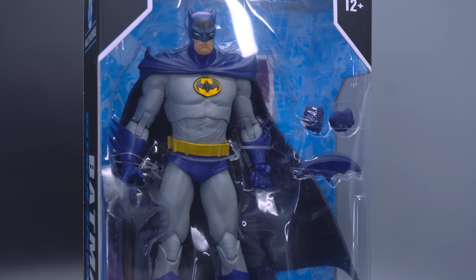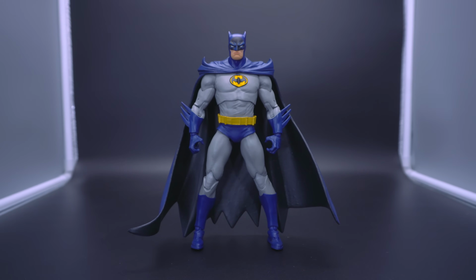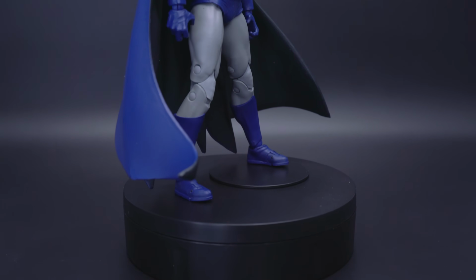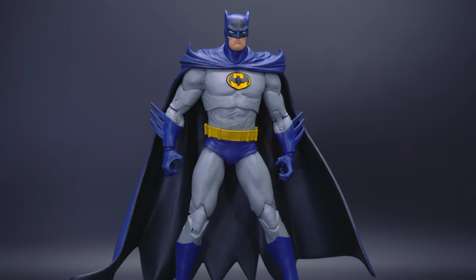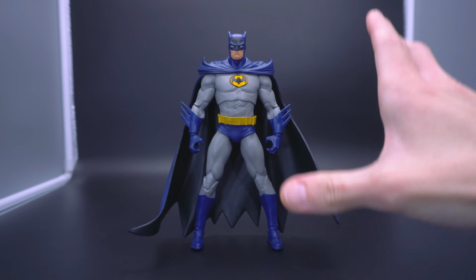And the reason why I'm utilizing this figure as a form of retrospective of where we're currently at with the state of McFarlane Toys and the DC license, and specifically Batman figures, is because I came across this guy at a Target just completely on a whim. I literally went in there just to find some peanut butter bites from Skippy's because they had an offer and I wanted some, and lo and behold, there it was.